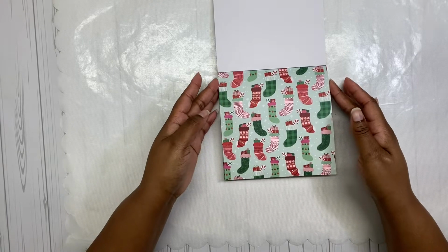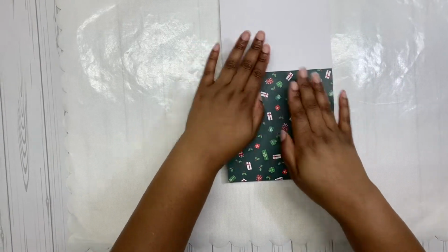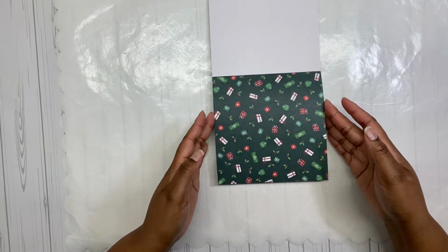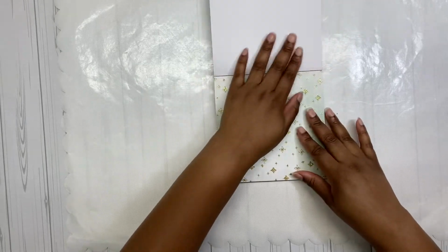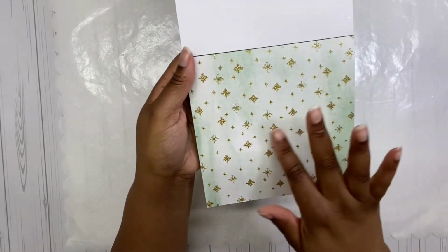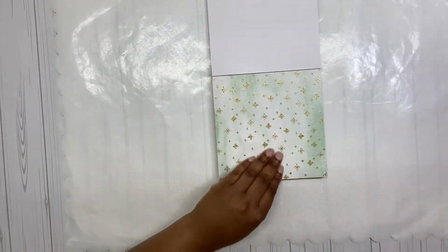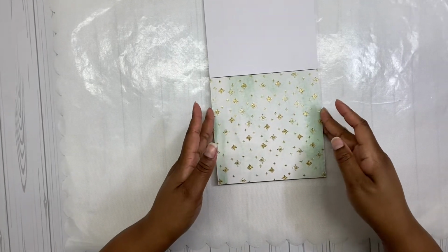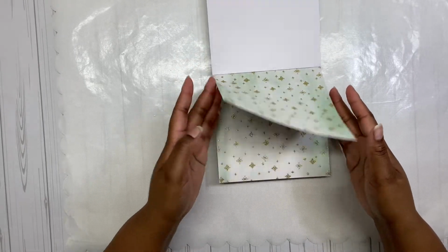Here's the next design, and this has the cute Christmas stockings. So here's the next page, and this has the different packages. This one's pretty. And this is the first time I'm really flipping through it too, so I'm seeing it with you. And oh, look at this one. This one is so pretty. It has the gold stars. This reminds me of if you wanted to do a nativity scene or Oh Holy Night. That would be so pretty. And this would be cute for a winter theme too.